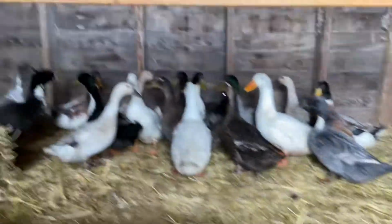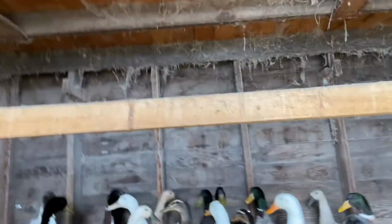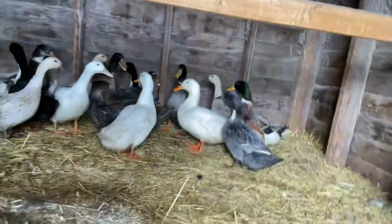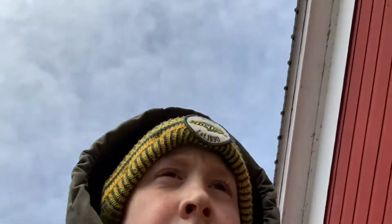All of them. I think there's about 17 there, so 17 ducks. I like to get eggs from them, but I think they'll start laying them pretty soon. But I'll show you some of my barn cats.